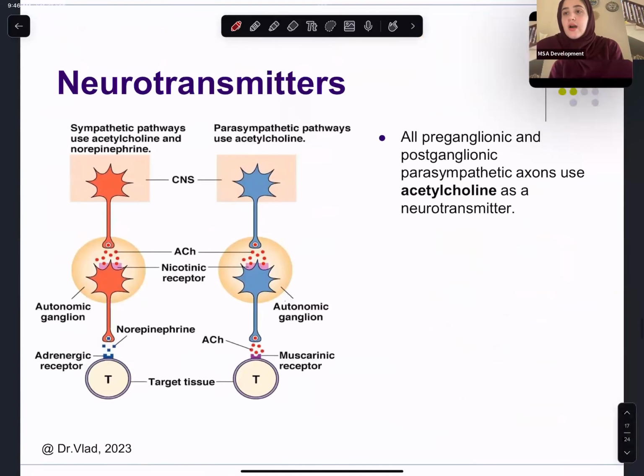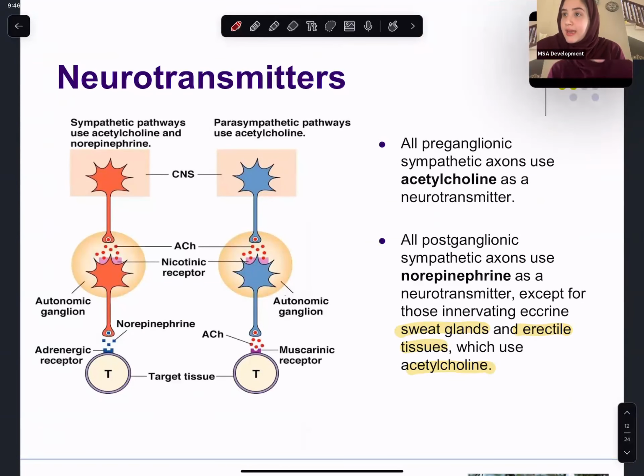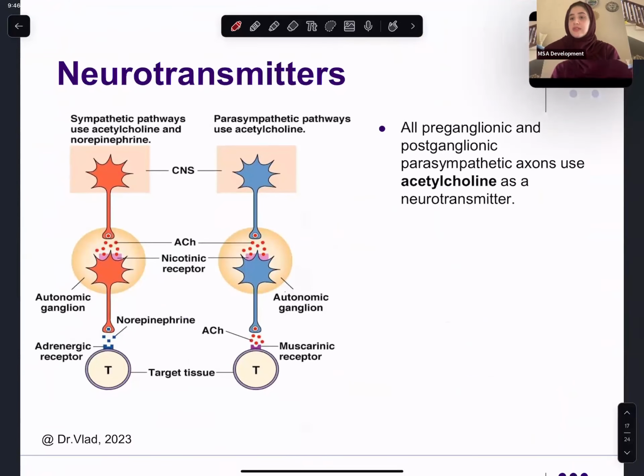All right. Now, in the parasympathetic, remember how we said up here that the preganglionic is acetylcholine and the postganglionic is norepinephrine. That's only for the sympathetic nervous system. But in the parasympathetic nervous system, both the preganglionic and the postganglionic are innervated by acetylcholine. So both of them, the neurotransmitter for the pre and the post is acetylcholine for the parasympathetic. And this is another thing to add to the differences between the sympathetic and parasympathetic. In the sympathetic, we have acetylcholine, then norepinephrine, but in the parasympathetic, we have acetylcholine, then acetylcholine.